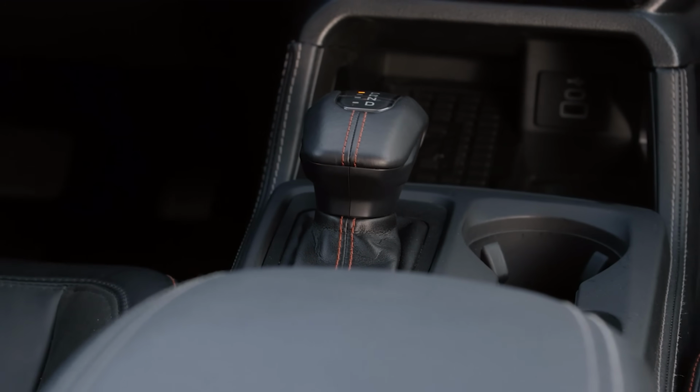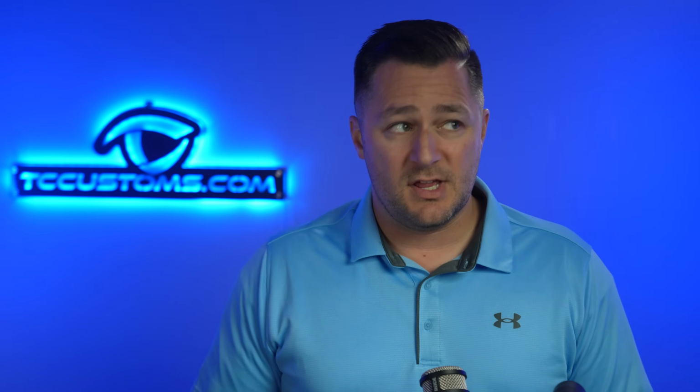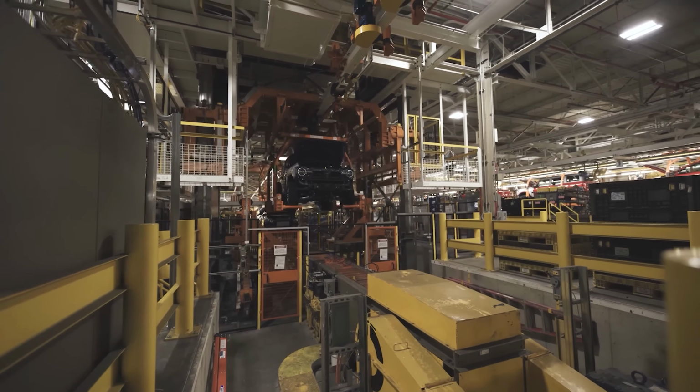A 10-speed automatic transmission is class exclusive and standard on this new Ranger Raptor, and that's going to be mated to a new 2-speed transfer case. The Ranger Raptor also picks up front and rear locking differentials, which is very important to note because the F-150 Raptor does not have the ability to have a locking front differential. It's a torsion limited slip. Now, thankfully, they've got that on the Bronco Raptor, the front and rear locking differentials. And I think it's kind of cool that both this one and that Bronco Raptor are assembled on the final assembly line in Michigan. Pretty cool stuff.